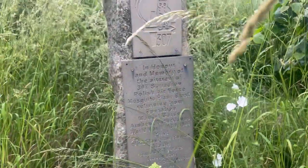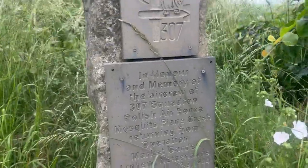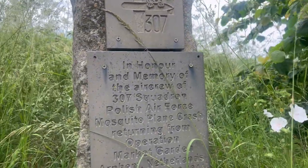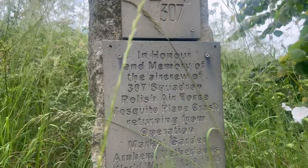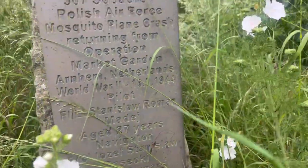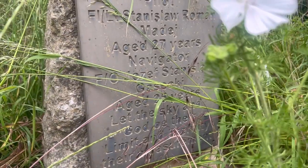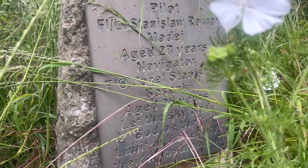So just as I'm on my way to the tunnel, I've come across this little memorial here. It says, in honour and memory of the air crew, I'll let you guys read it because I'll start stumbling. But it looks like, was this potentially the site of a plane crash? I'm not sure.